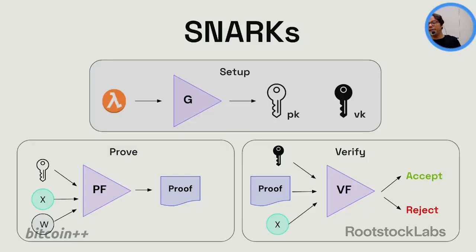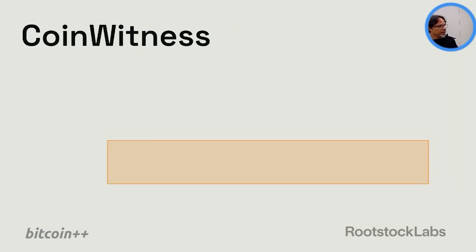The first thought is, oh, maybe we can use that on Bitcoin. And this was what Gregory Maxwell thought in 2013. He actually was one of the first to bring this idea into Bitcoin. He called it coin witness. And he said, okay, when these systems have evolved, we will be able to bring this into Bitcoin. That never happened, but maybe one day it happens.